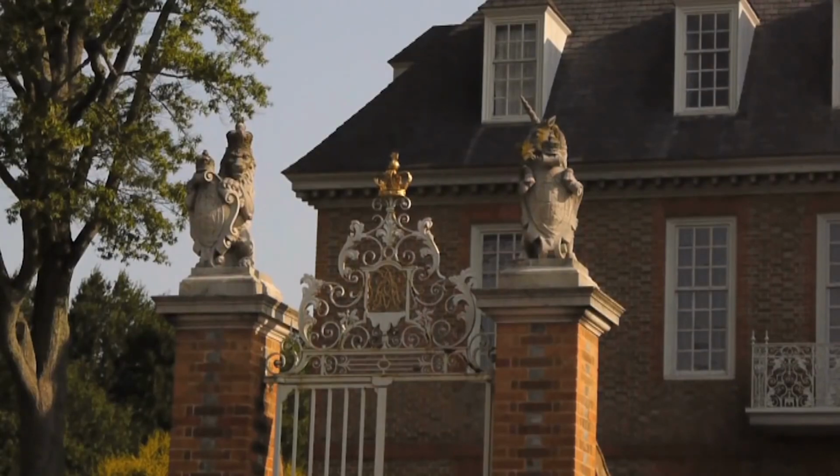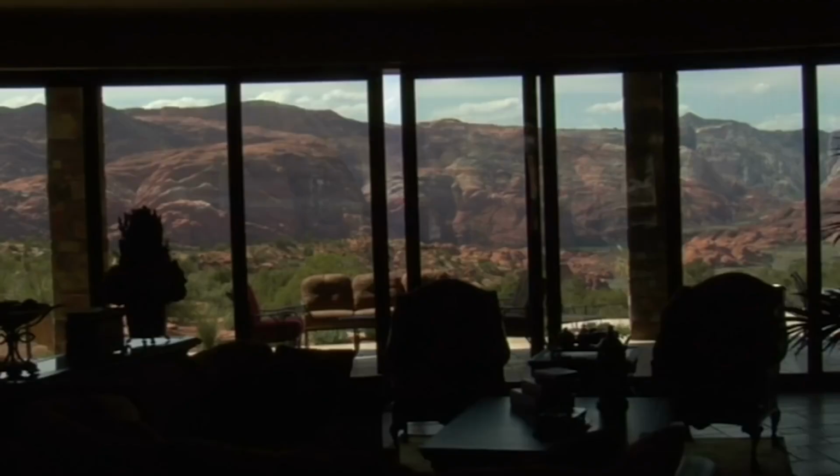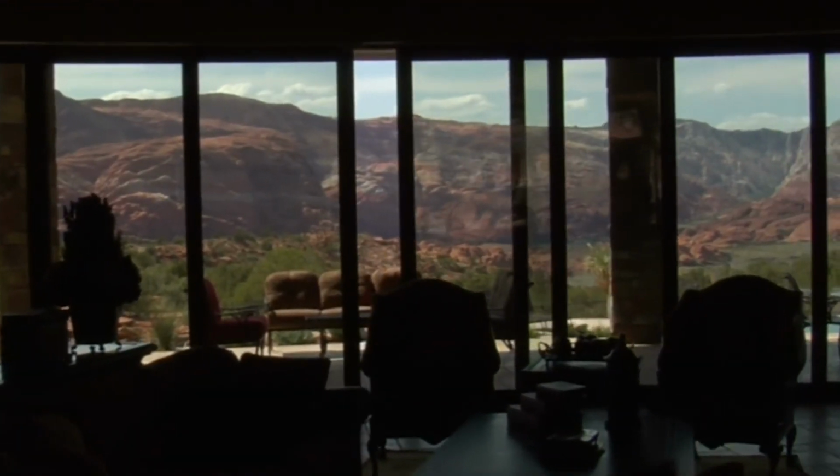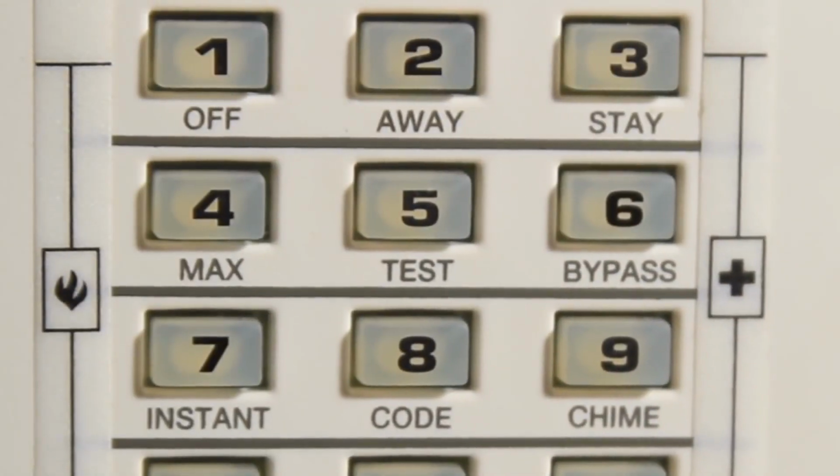But we're here to let you know. We put together a list of 10 of the most secure homes in the world to show you exactly what lengths the world's elite have gone to. If you do manage to get inside any of these houses, there's a chance you'll get stuck. Many of these houses have impressive security functions that can trap you forever.